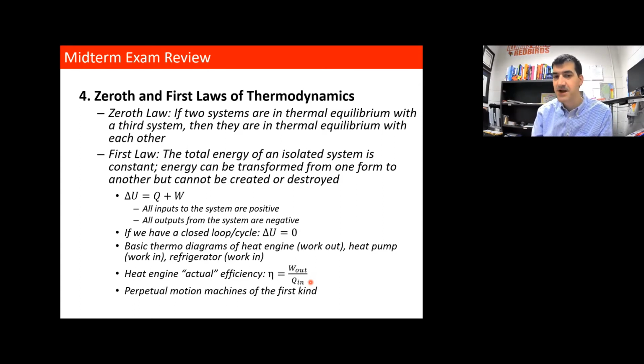And then we also talked about perpetual motions of the first kind on that day. If they violate the first law, then they are considered perpetual motion machines of the first kind.